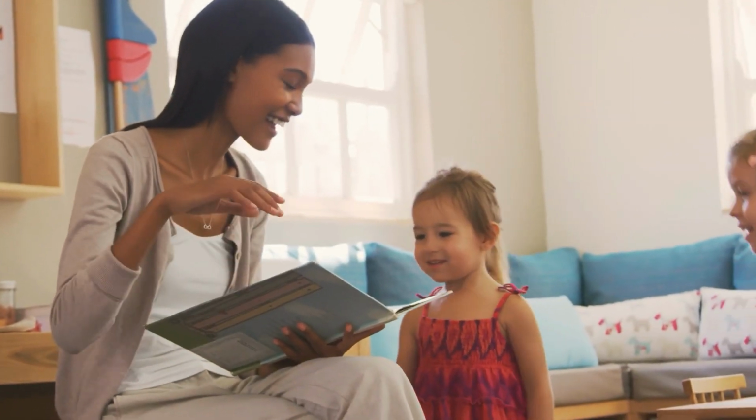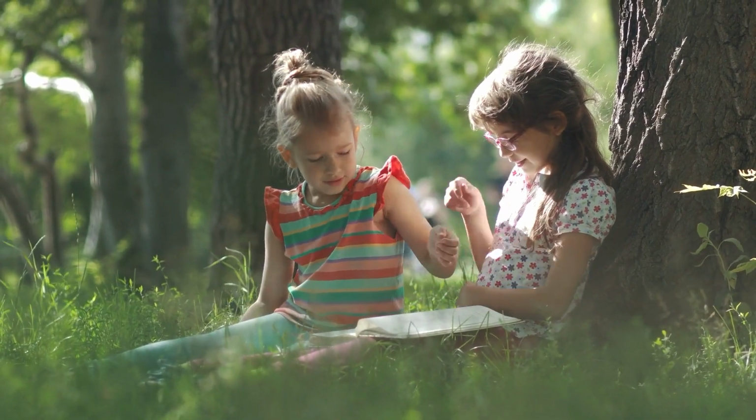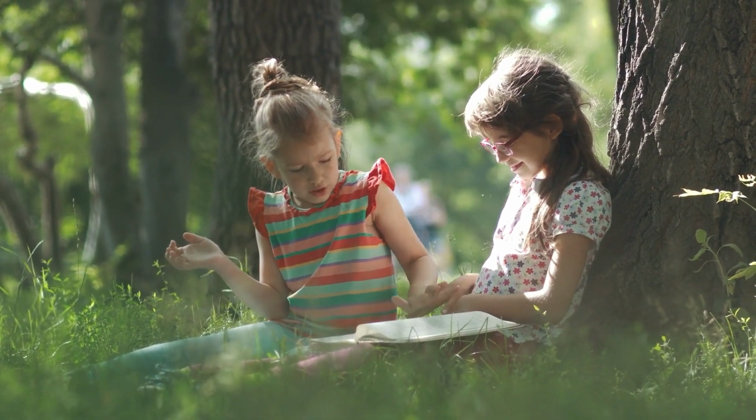And finally, we have outdoor story time. Take story time to the next level by heading outside with a blanket and some books. Let your kids immerse themselves in captivating stories while surrounded by the sights and sounds of nature. It's a wonderful way to foster a love for reading and appreciation for the outdoors.